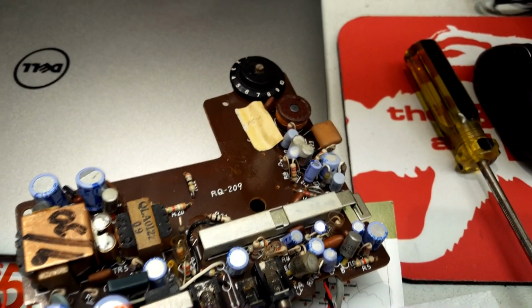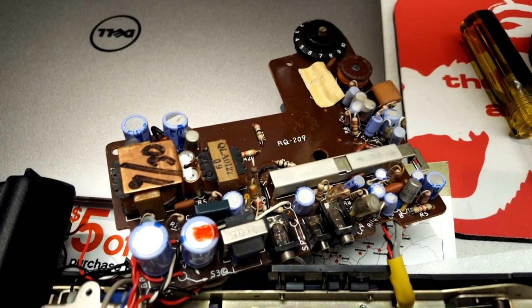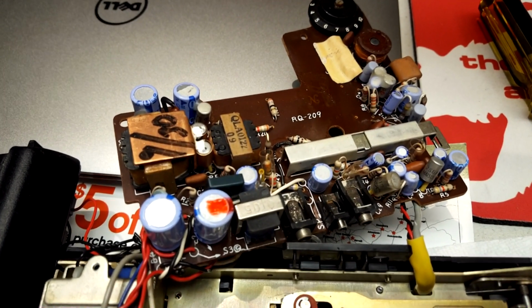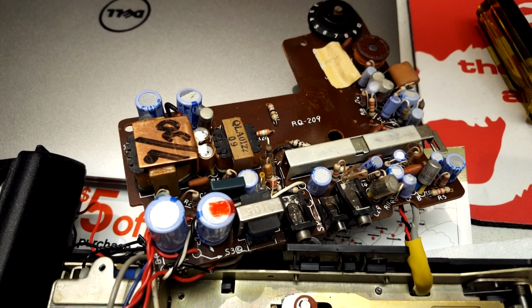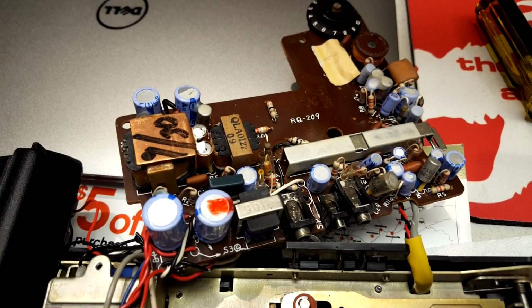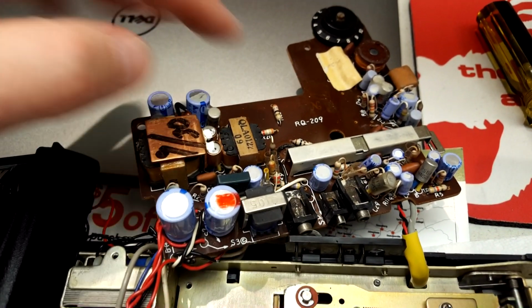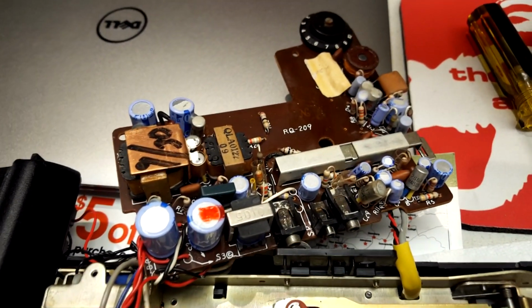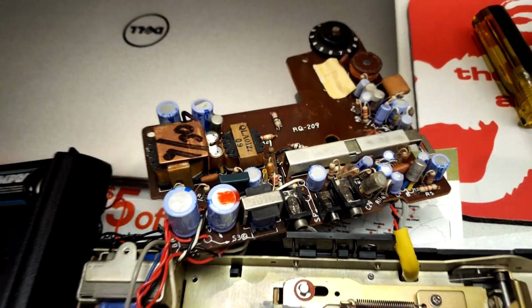But the beauty of this is also purely discrete circuits. There are no integrated circuits. And if I remember back in the day, it sounded fantastic. And this was like what would be considered an entry-level tape recorder. I'll get into all the details. I also love all the handwritten markings, you know, it was obviously stamped on there. Okay, so let's get going with this, shall we?